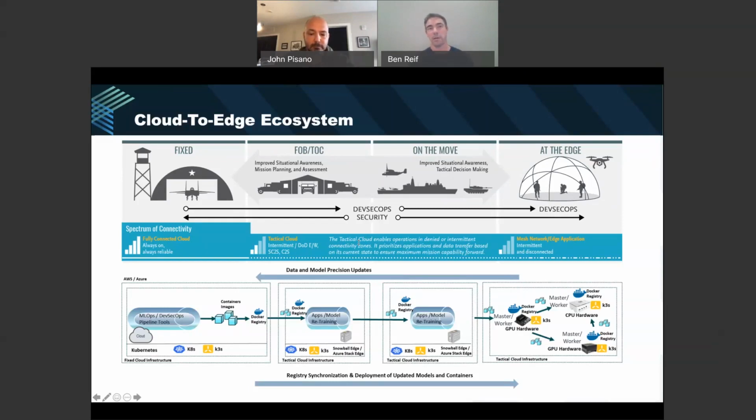Moving to the right, this is where we get to our tactical cloud nodes. As John mentioned, from an infrastructure perspective, this could be semi-fixed hardware that could be relocated from time to time, or it could be completely on the move. So this could be mounted into tanks, ships, planes, what have you. This is really meant to bridge that gap between the cloud and the tactical edge, and start to extend some of our cloud infrastructure.